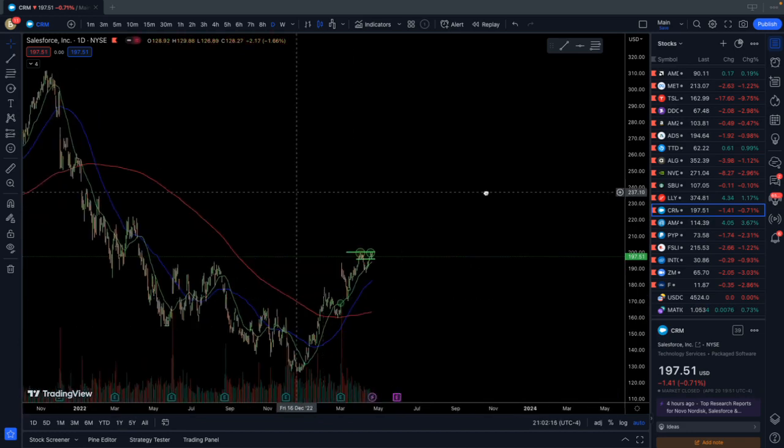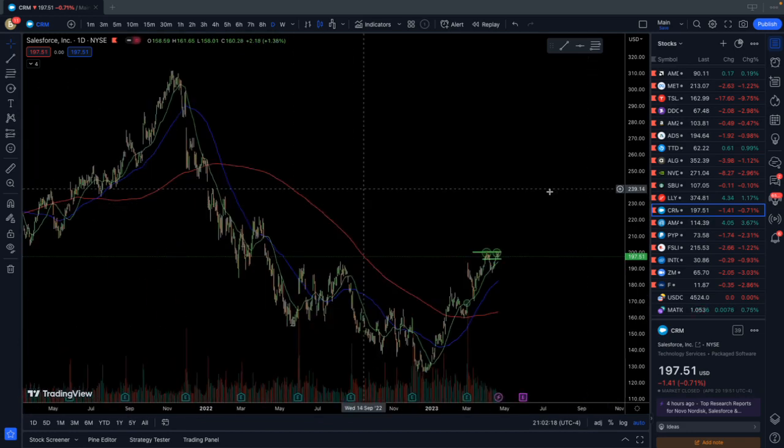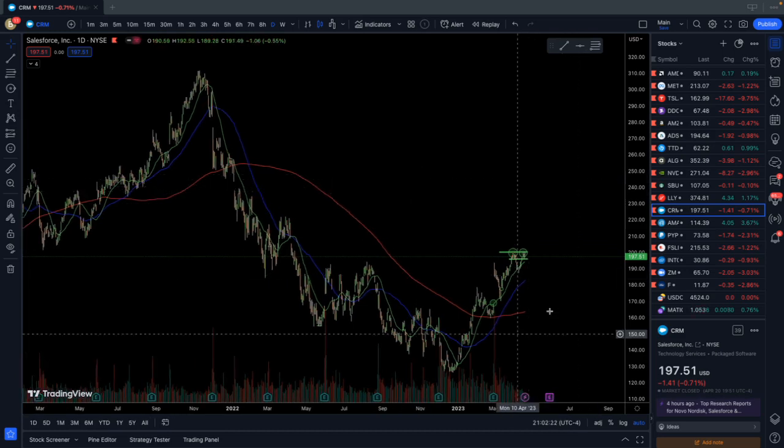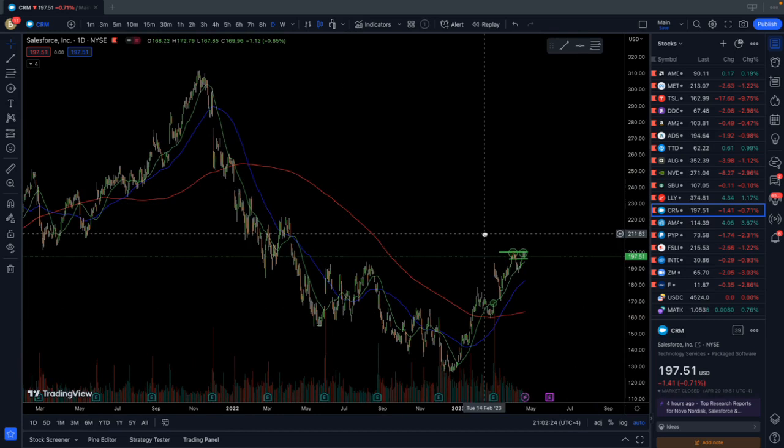We'll have to see what happens to CRM, but based off of this technical analysis and fundamental analysis, I think it's good to be on the bearish side for CRM.